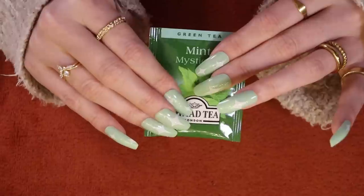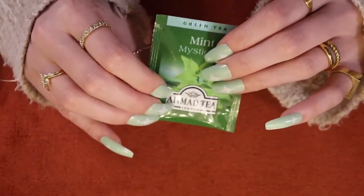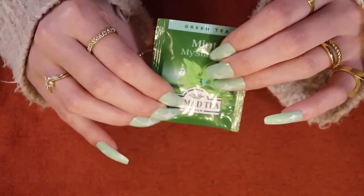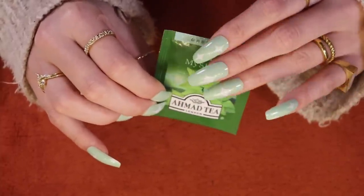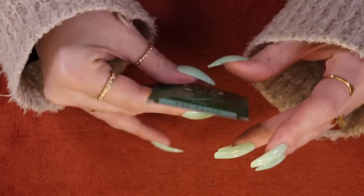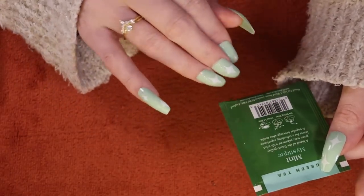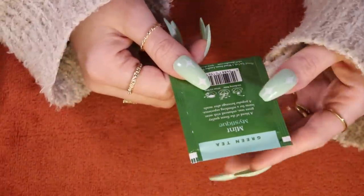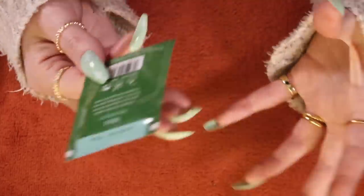Contains caffeine. A delightful green tea blend enhanced with mint leaves for an added accent. For an even more refreshing experience, serve iced with fresh sprigs of mint. Add sugar or honey, if desired. Okay. I think I'm definitely going to enjoy this. I do like mint tea, and I like the mix of the green tea and the mint tea. It's a pretty classic mix.